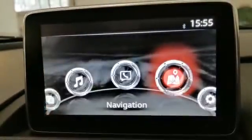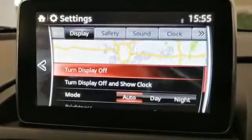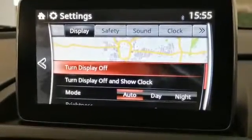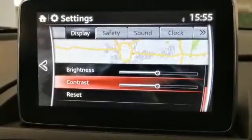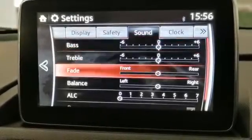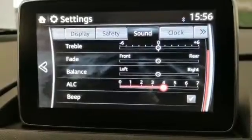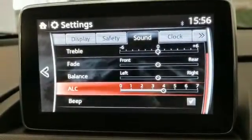Coming back to the home screen here, settings on this vehicle. You can personalize this vehicle to suit your individual tastes. The display here that we're looking at, you either have it in auto, day or night mode. You can adjust the brightness and the contrast. Sound, bass, treble, fader, balance. Automatic level control's a really useful thing to have. Increases the sound level to compensate for any road or engine noise.